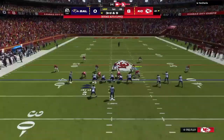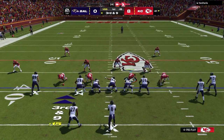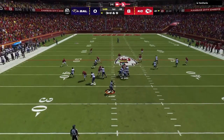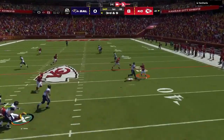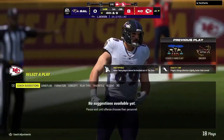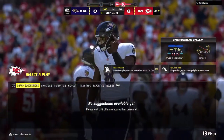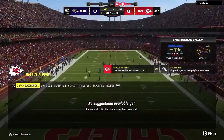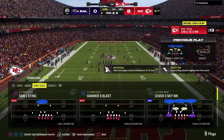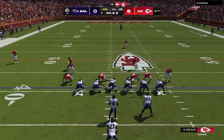4th and 9 here. To throw is Jackson. And that's going to be incomplete. The contact there enough to jar that ball free. And it brings up 4th down. My first thought is surprise because that's one of the better tight ends around, and I've seen him pull in balls like this before. But how about a little credit to the defense forcing that incompletion?